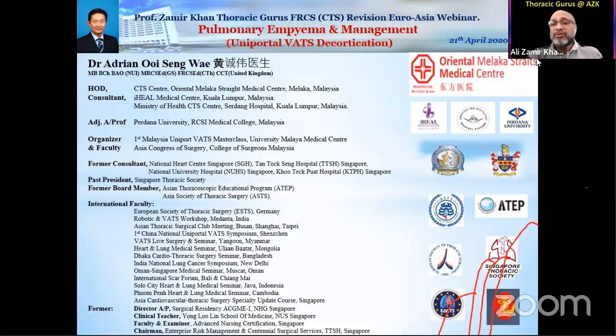But personally, I try to really release the lung all around. And if I do feel that there is an area of bronchopleural fistula which will not heal, I do have staplers which will work for me. So that's the way we do it rather than suturing.